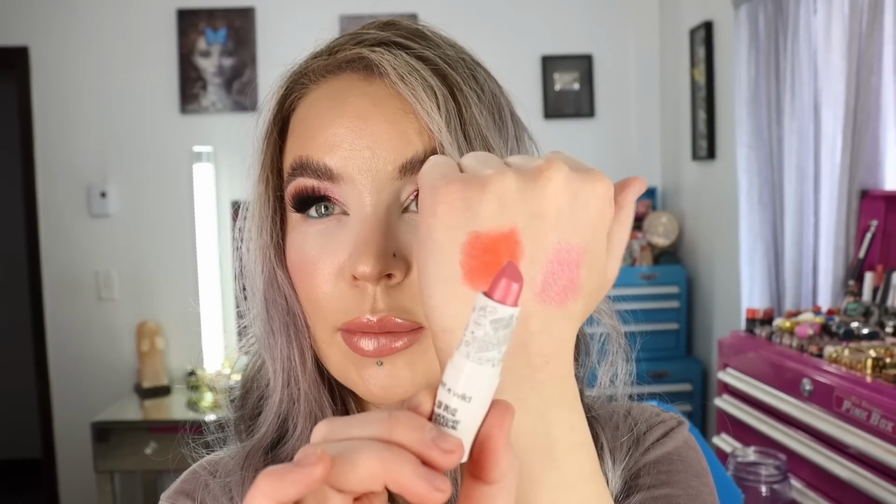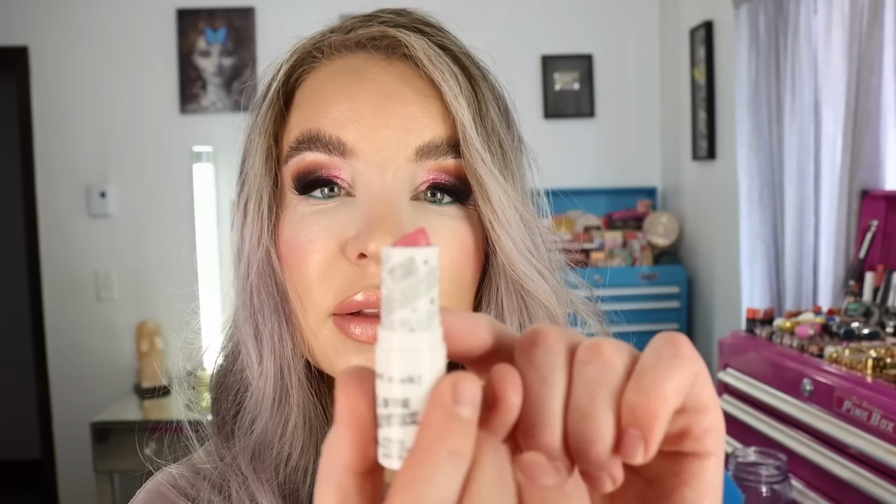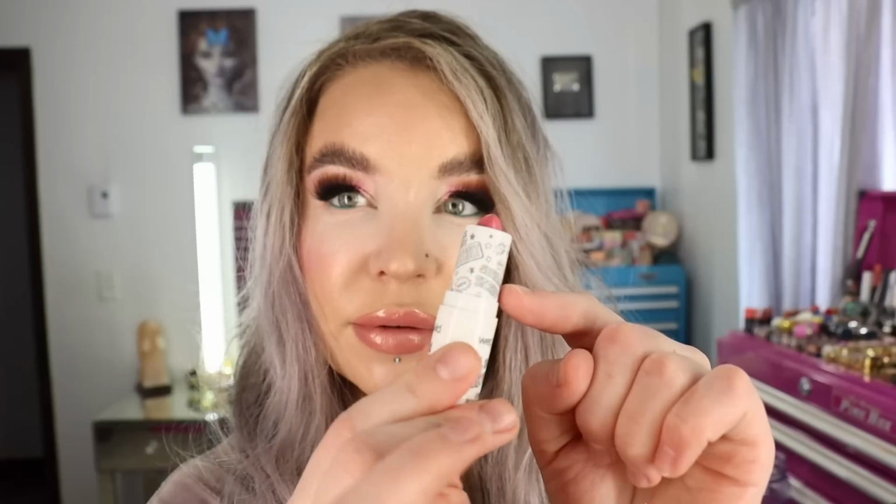But it looks like both of these lipsticks look a little bit more intense in the bullet than they actually are. They're actually more wearable in my opinion. And these have, if anything, maybe a slight fruity scent, but it's not a lot. Even look at the outside where it says Sesame Street right there. Did I say the Muppets? I think I said the Muppets. I didn't mean the Muppets, I meant Sesame Street.